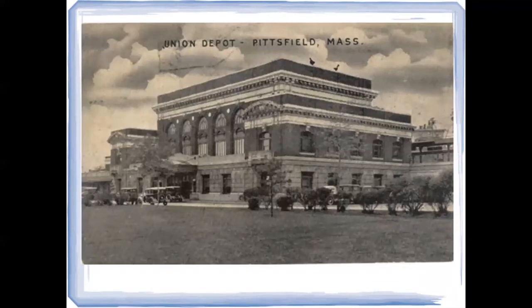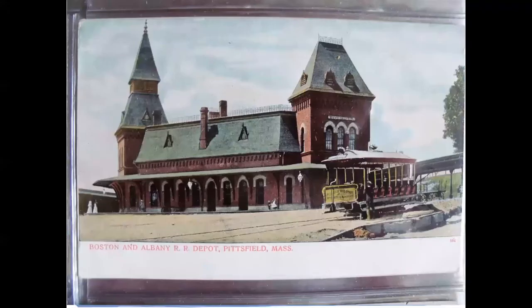A postcard of Union Depot, the train station, demolished during urban renewal in the 60s. The inside of it was beautiful. And the original Pittsfield train station.